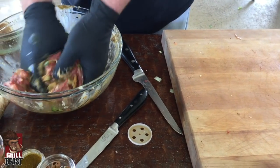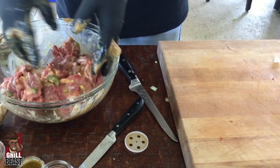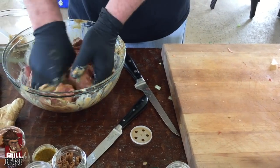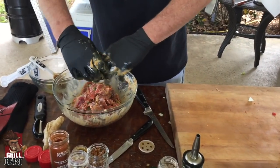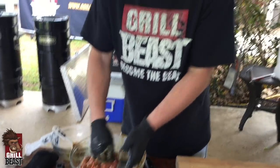Looking pretty good now. Right? Smells good. We're getting close. Then check the veggies. Vegetables are good. And then how are you gonna cook those? Then grind up the Dukkah. All right, are we gonna let that sit?